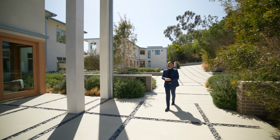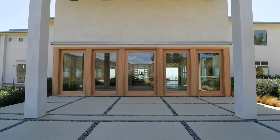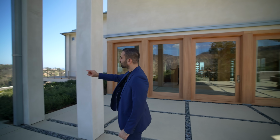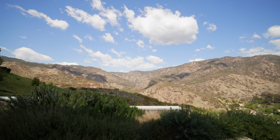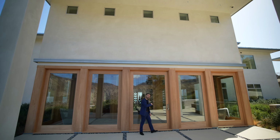We have a smooth stucco exterior, Fleetwood glass doors and windows throughout, complemented with this enclosed entry with beautiful teak paneling. Right here we have the walkway taking us down to the lower level where we have the media room. Again, we'll tour that later in the video. Of course, you get the amazing views. And we have this column covered entry here and this beautiful teak pivot door. Now let's go inside.